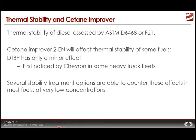Now, you've also got this thing called thermal stability. It's assessed by a little bit different tests. There's a couple of tests that can assess it, the D6468 test, or what's called an F21 test. Thermal stability isn't necessarily a predictive measure. It's really more of a present day measurement of the stability of the fuel at that time relative to temperature.